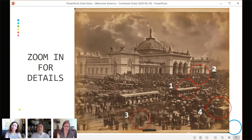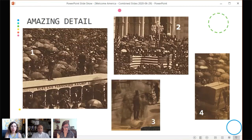It's hard to see the details in this virtual presentation, but if you spend some time looking at the digital collection, you'll be surprised what you can find when you zoom in. Take a look at these four spots. It's hard to make out what's going on at this size. But when you zoom in, you can see a conductor and others on top of a full trolley car, the platform, which probably holds President Grant and Frederick Douglass, a spectator standing on top of a road roller for a better view, and the Centennial Photographic Company set up to take a different photo.